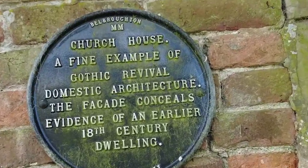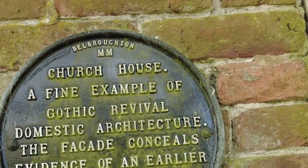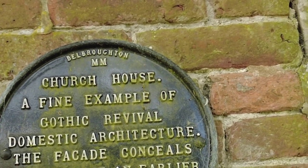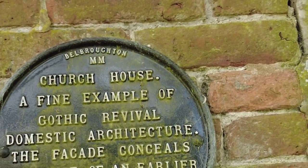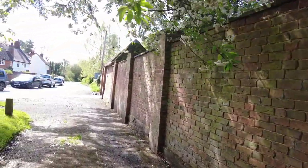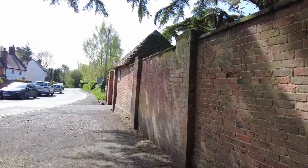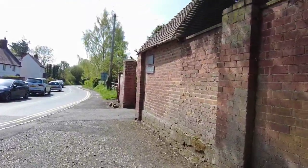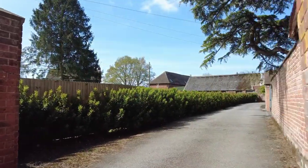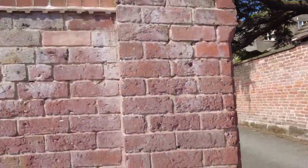It says there, the church house, a fine example of Gothic revival domestic architecture, and the facade conceals evidence of an earlier 18th century dwelling. Just right the way here, check out all this wall, just going right the way down. If we just quickly have a small cycle down, you see how far this wall does extend. Not too sure what's on the corner here, but there, church house and church lodge right around down the bottom. That is old. Let me go back and show you that.